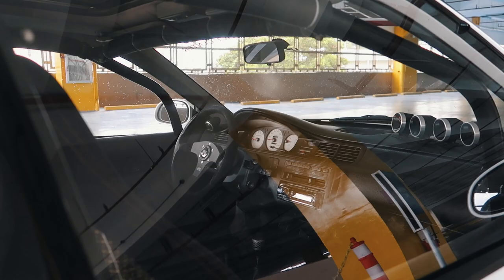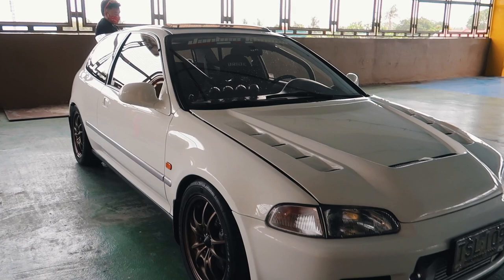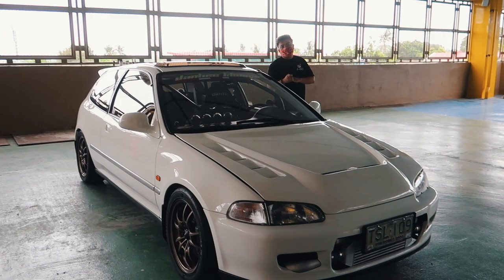The interior. Brown glass nga pala to, guys. Wrap around with the sunroof and then the sunroof visor. What do you think, Classic Casas? Good. John Paolo knows, man.